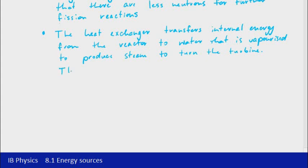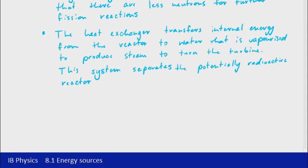So in that situation, you'll notice that in the diagram before, we've basically got two separate systems that are interacting through the heat exchanger. So the main purpose of the heat exchanger is to separate the potentially radioactive material in the reactor. So if you think about the fuel rods, the control rods, the moderators, there's a lot of radiation that would be in the reactor, and so we don't really want that getting into water that's then going to power a turbine where people are going to need to be working in and around the turbine. So we need to separate that radioactive material and the water or steam, or water and steam, used to turn the turbine.